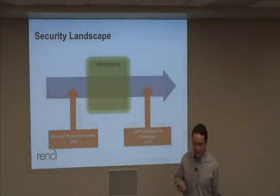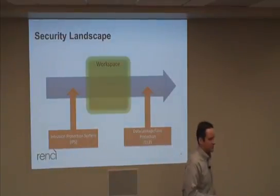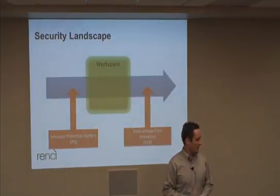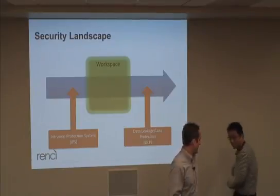So now I'm going to turn it over to Xiaoshu to do some overview of the technology landscape and some of the drivers in the DLP space to give a background for that.